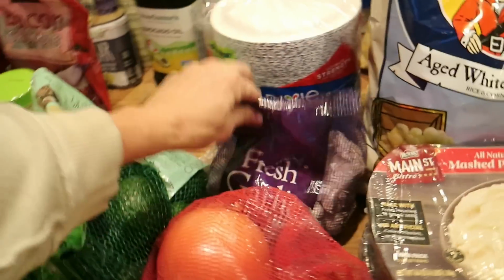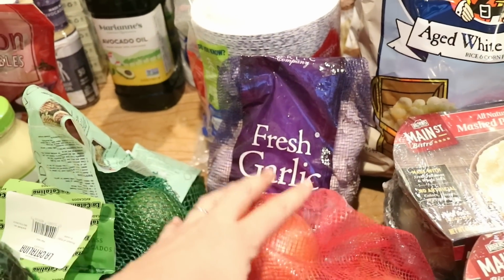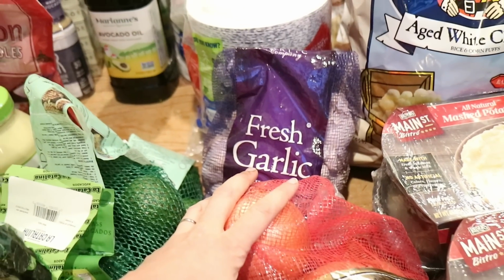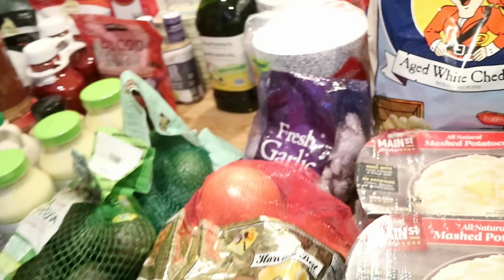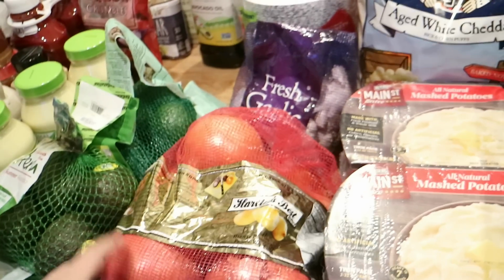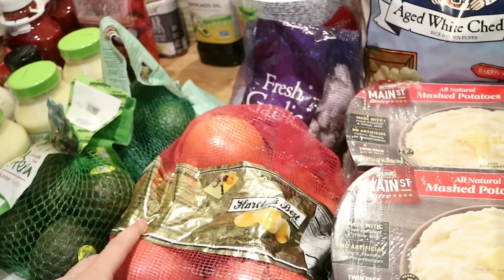I also got some more garlic. I do have a bunch of garlic left that we grew, but we're not wanting to eat any more of it. We're wanting to plant it. And so I got this fresh garlic for eating so that next week I can plant our garlic. We're hoping every year to plant a little more so that our harvest continues to increase.